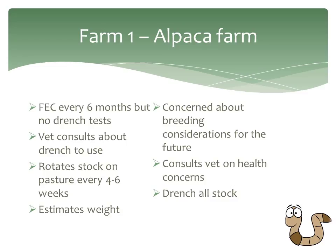They estimated the weight of their animals to get the drench dose. They were concerned about breeding considerations for the future, but this was not something that they actively practiced now. They also consulted their vet on any health concerns they had with their animals before just jumping in and drenching them. And lastly, they did drench all their stock.